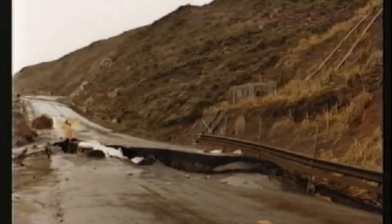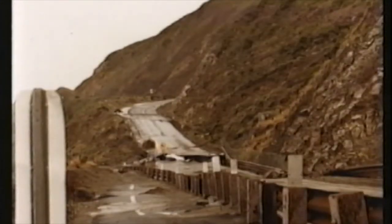That's back at Devil's Slide. They had a monitor right there in that little square. Movement monitor, so if the highway moved, it would send a signal to Caltrans that the thing had given way again. Same location. You can see part of the original highway to the left with the white line. It just keeps caving in.